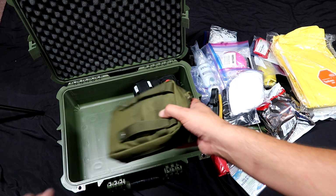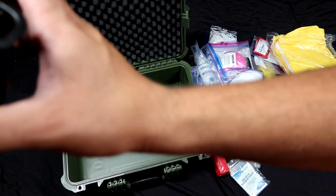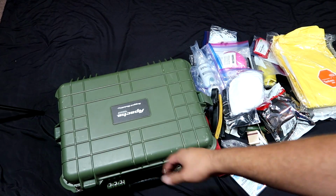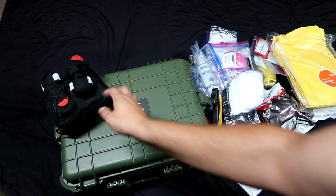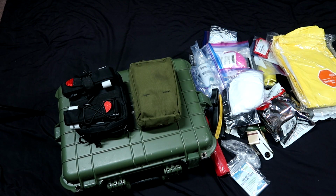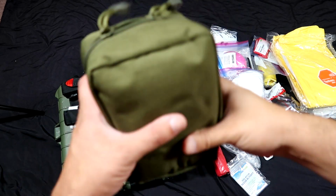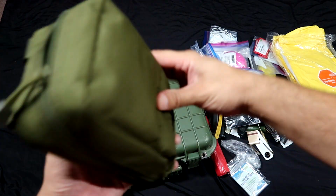And then we get to these, and these are what I was talking about in terms of additional first aid stuff. These are my hemorrhage kits, bleed out kits, whatever term you want to put to them. Basically, this is for gunshot wounds or anything bleeding really bad, and you need to stop that bleeding really quick in order to save their life. That's what these are. Each one's a little bit different in what's in it.